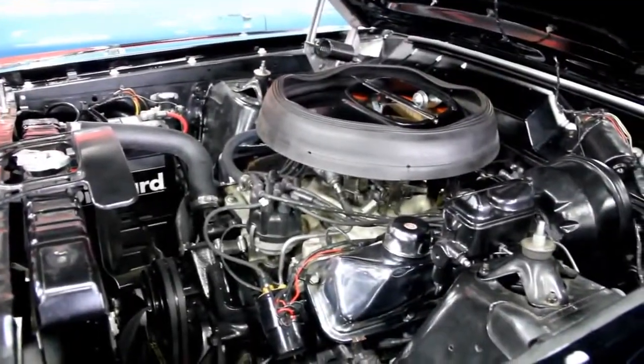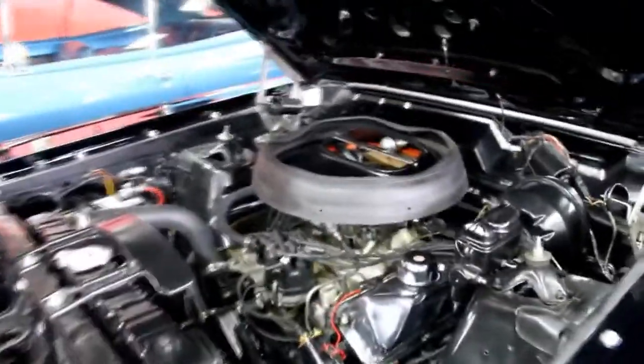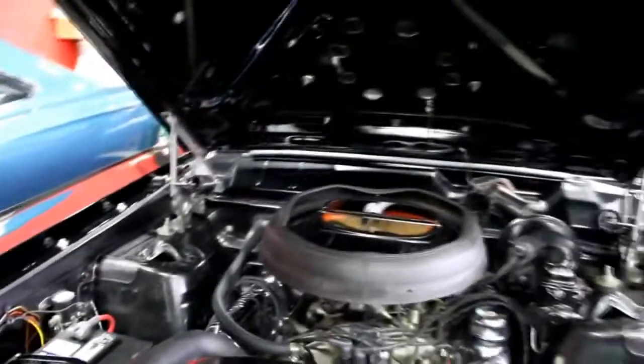And you guys saw the underneath of this car. This baby is solid. This car was never a rotten car. This car's been a great car since the day it rolled off the assembly line. And if you can't tell, it's one of my favorite body styles. I absolutely love these cars.